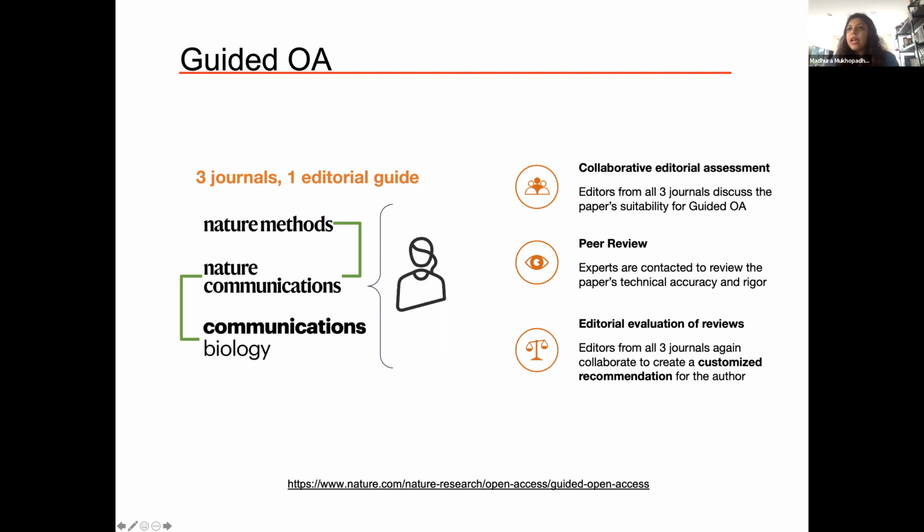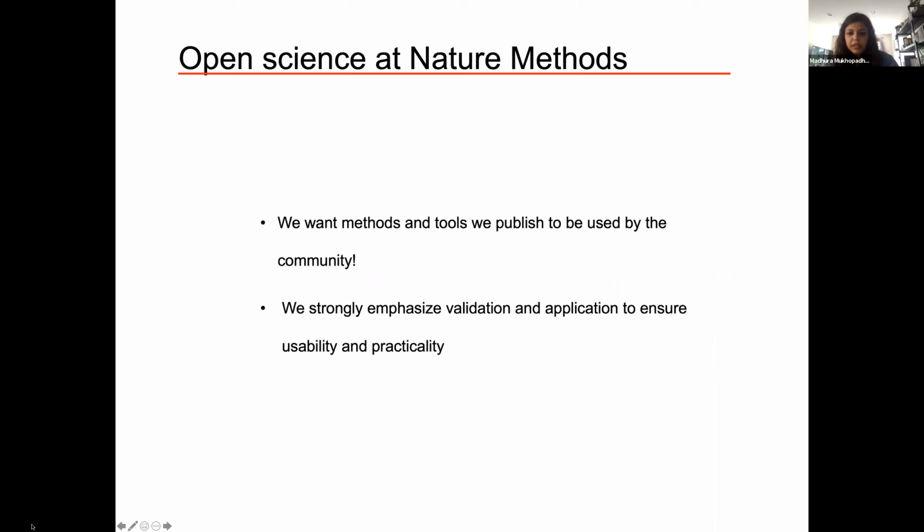But for us at Nature Methods, open science goes way beyond open access. We want the methods and the tools we publish to be used by the community and to be used to further innovate and make new cool tools. And so we advocate transparency, which in turn promotes reproducibility.